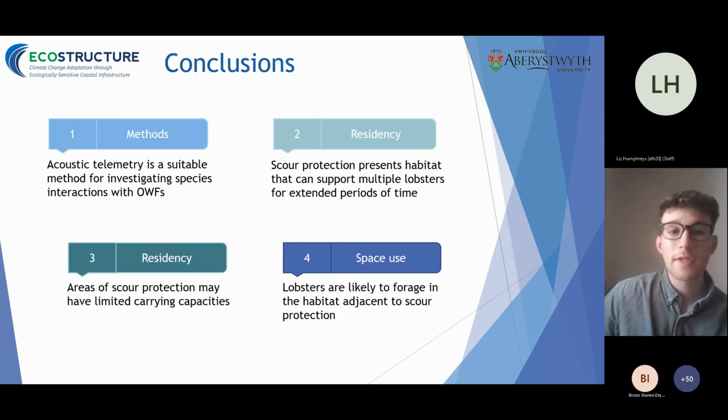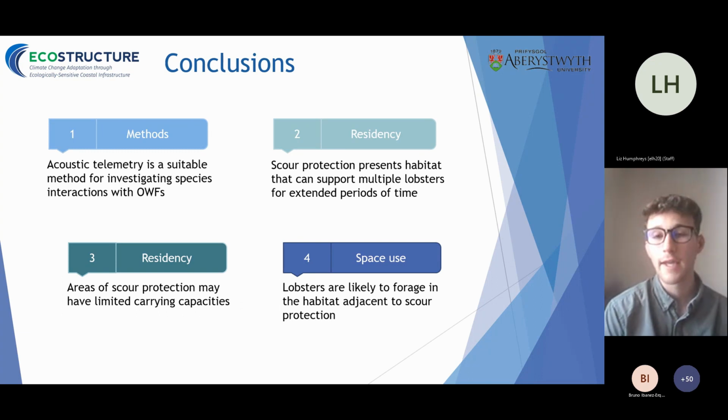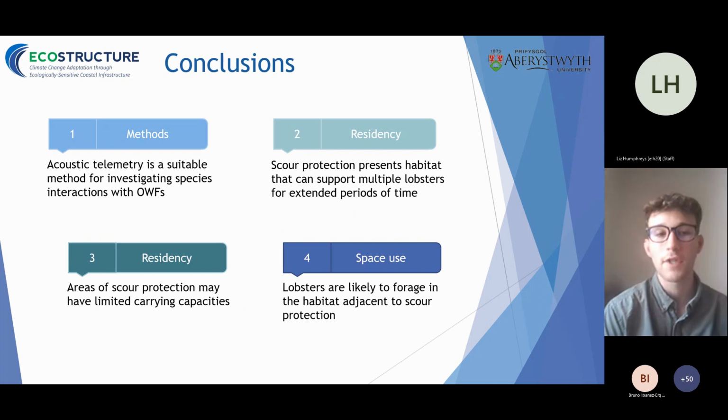So overall, this was the first time that acoustic telemetry has been applied to any species within an offshore wind farm in the UK. And we think that from the number of detections we recorded and the level of positioning accuracy that we recorded, this is a suitable method for investigating species interaction with offshore wind farms and artificial structures into the future.